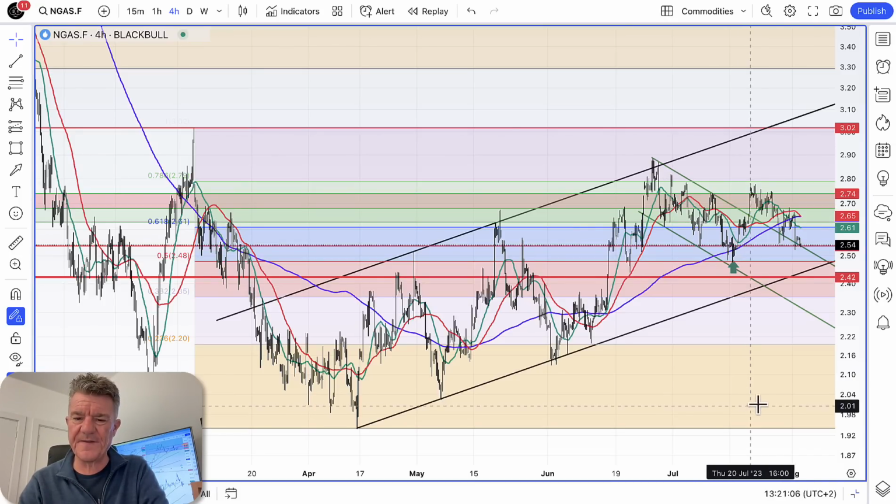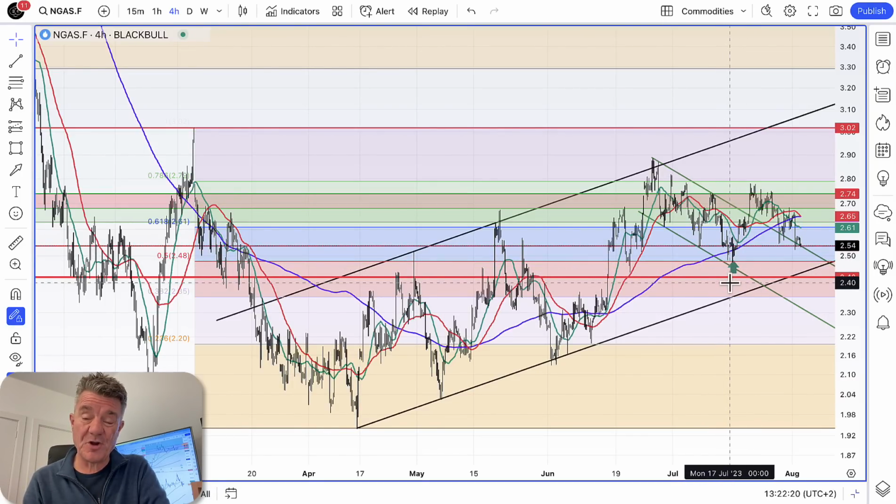I think we're going to try and find support at this trend line and this previous low at 240, 250. I'm probably not going to close my long positions, but I'll be then looking to hedge with short positions of equal size for a move down to 215 and then $2 and then $1.80. If that scenario plays out, which I don't think is the most likely or the most probable scenario. So I hope that's given you an overall picture.